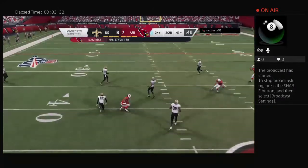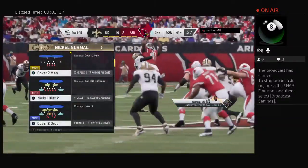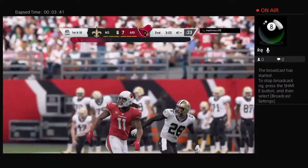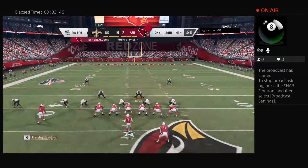And he finds Fitzgerald. And this is going to be another first down as the tackle's made at the Saints' 41-yard line. I think it all came together there. In-breaking route, drove it with excellent pace. Money throw right there to move the sticks.